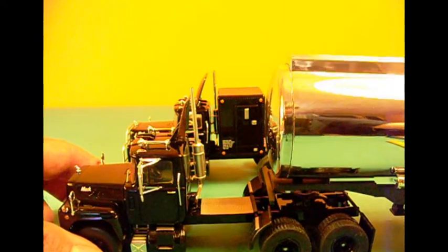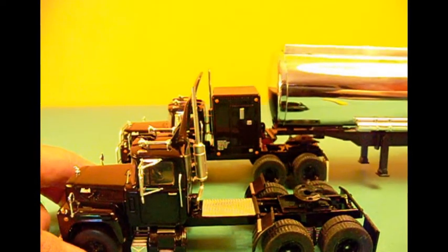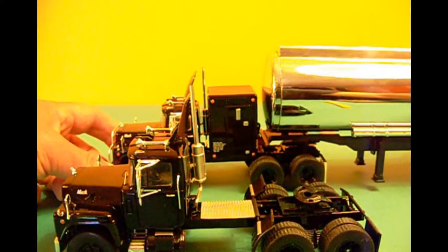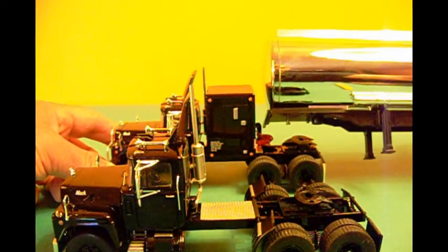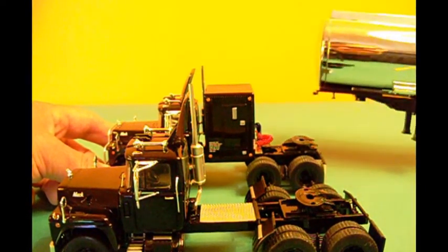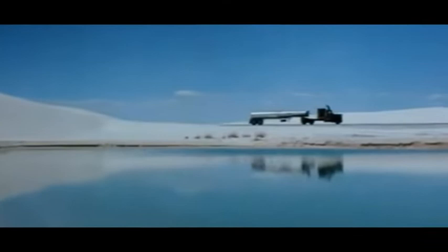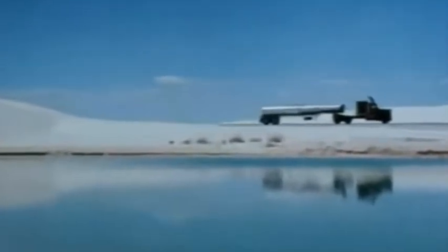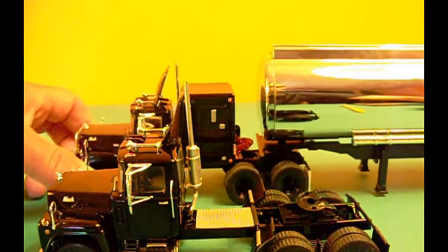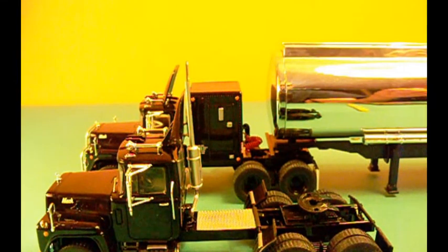But the original position in between the axes, like here, you see the bolt, made it impossible for the model to turn, and also, well, it could not fit actually in the fifth wheel because, well, there were the cables. So what I did is to move the fifth wheel in its actual position according to the movie, right above the rear axis, and now it fits ideally, as you see, turns, and there is no problem for the model to drive or to position it on some display.